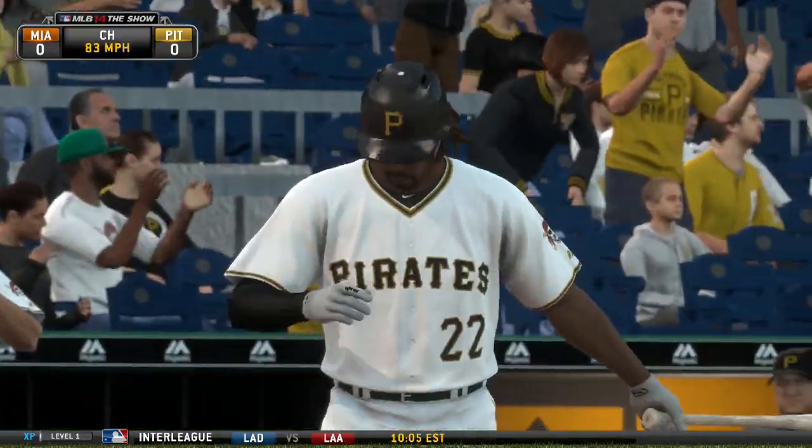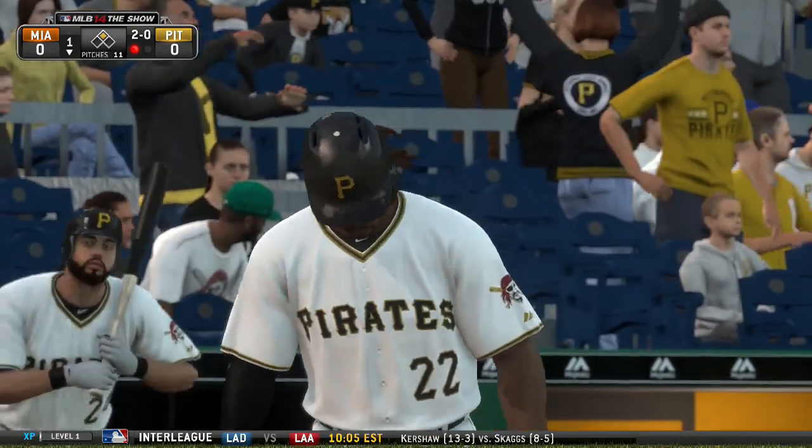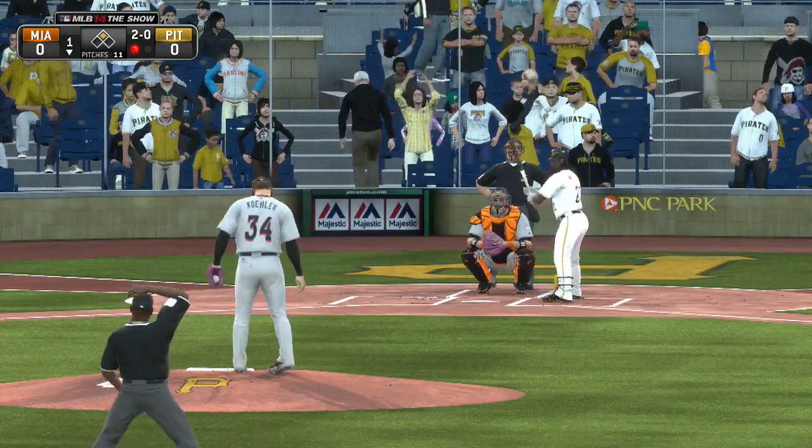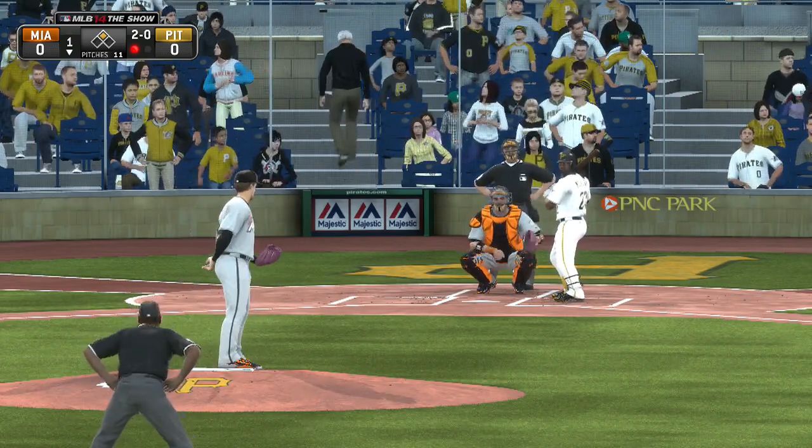Changeup stays outside, and he's behind 2-0. Looks like he's not going to see anything here. Yeah, I don't think so either. They gave him 2 shots to see if he'd go out of the zone to try to chase, and after that, I'm thinking they should just put him on.